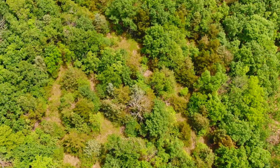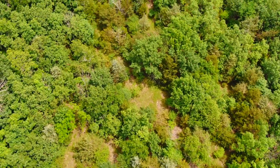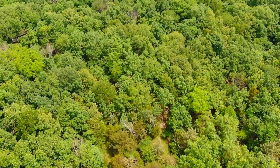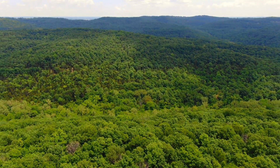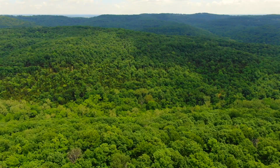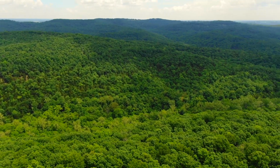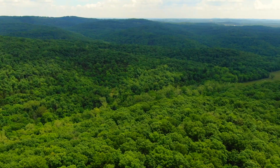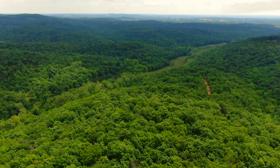So that looks like kind of a natural clearing, a mixture of hardwood and cedar trees. This is probably a late summer video. So a few of the trees are starting to change color, but not too many just yet. We're just in love with this property. We had a couple different videos from different times of the year.